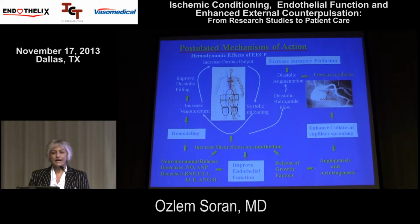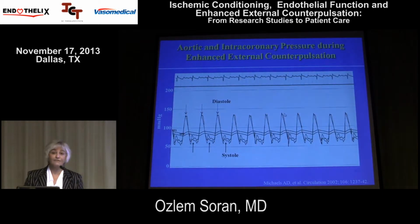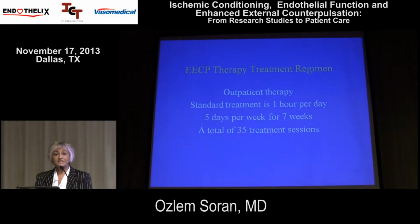At the time of diastole, the sequential inflation of the cuffs increases retrograde aortic blood flow, therefore increases venous return, improves diastolic filling, and increases cardiac output. At the time of systole, though, the simultaneous deflation of the cuffs results in systolic unloading. And in fact, all these acute hemodynamic effects of EECP have been shown invasively in the cath lab settings by UCSF investigators, and they published their results in Circulation. This is a treatment for 1 hour per day for 35 days.